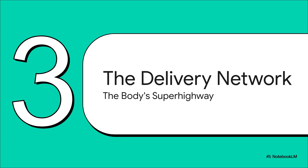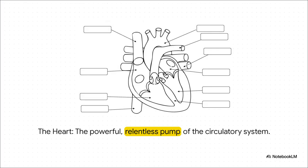We need to see the body's massive internal superhighway, this incredible delivery network that supports every last one of those tiny factories. And the engine at the very core of that superhighway, it's the circulatory system. And it's all powered by this amazing machine, the heart. I mean, just look at it. It is a relentless, unbelievably powerful pump that just never stops, pushing blood through this huge network to make sure every single cell gets exactly what it needs.